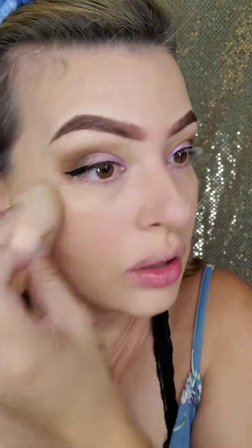And then just blending it down the neck, getting the ears, making sure the hairline's good. I'm not really focusing too much under the eyes right now. And then I'm going to grab a concealer.